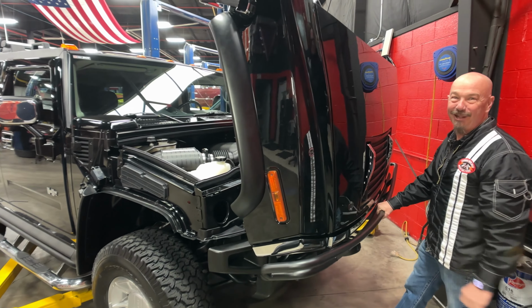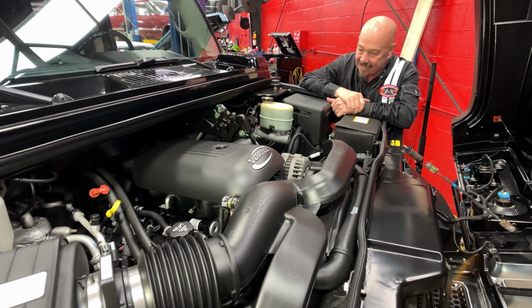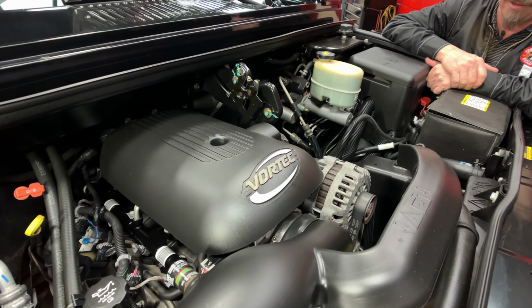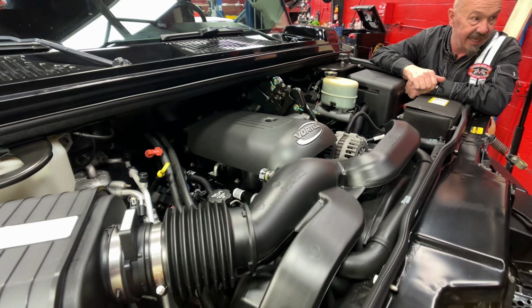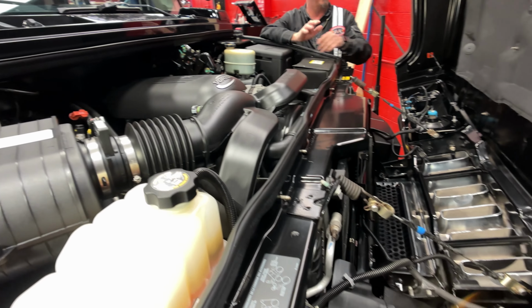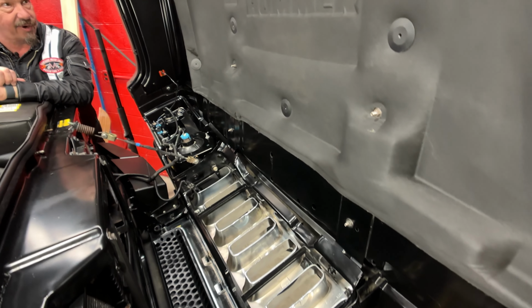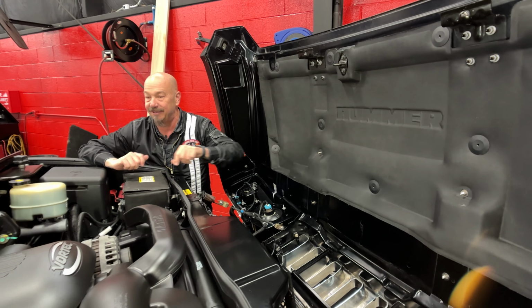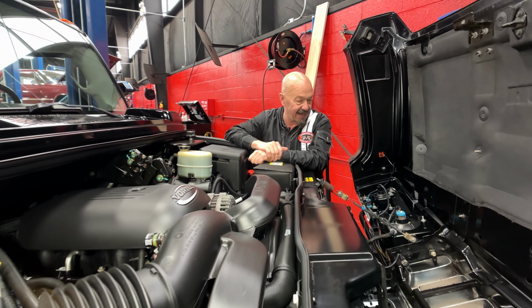Look under here. So we got the Vortec 6000, which is a 6-liter LS. Of course, it's got air conditioning, power brakes, power steering, all that good stuff. And you can see how nice and clean it is under here. It looks brand new. Look at the bottom side of the hood. Doesn't that take you right back to 2004. It's absolutely beautiful. And look, they took the time to stamp Hummer in there too. She is a beauty, guys. So if you're into Hummers, this is your Hummer right here, guys.